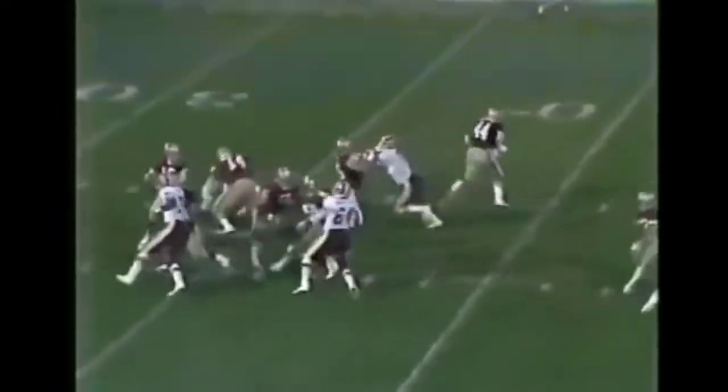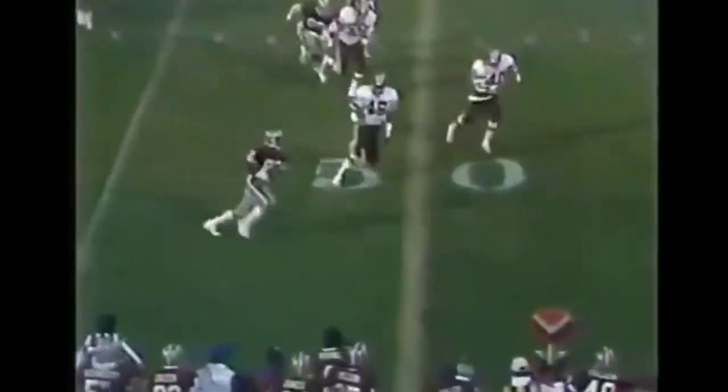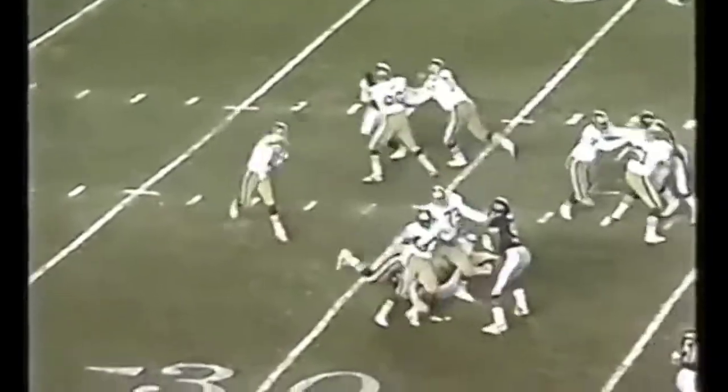Third and 10, Montana hits the open man, Taylor, for a first down and a left. Montana gets it upfield to Taylor. Well covered, but there's a flag there.